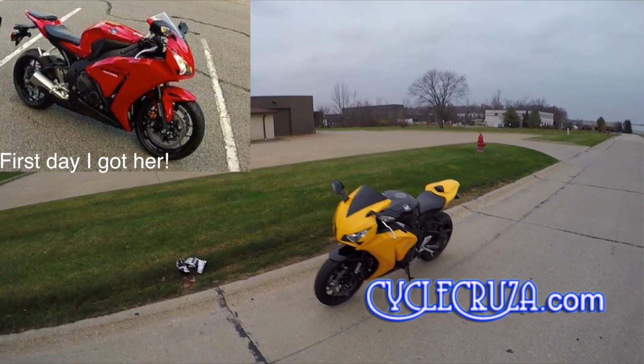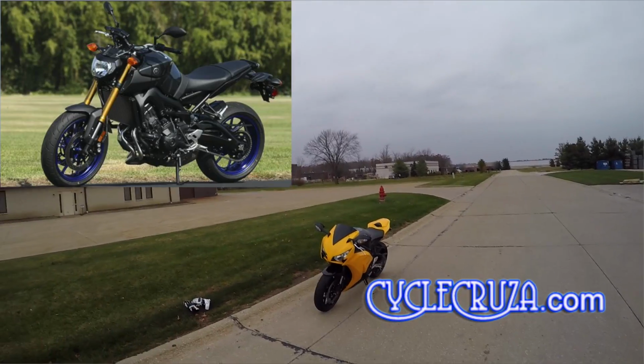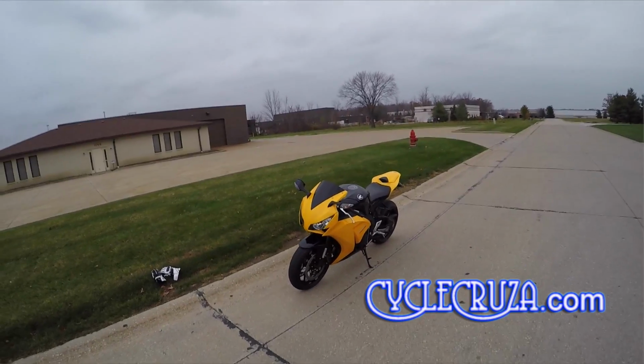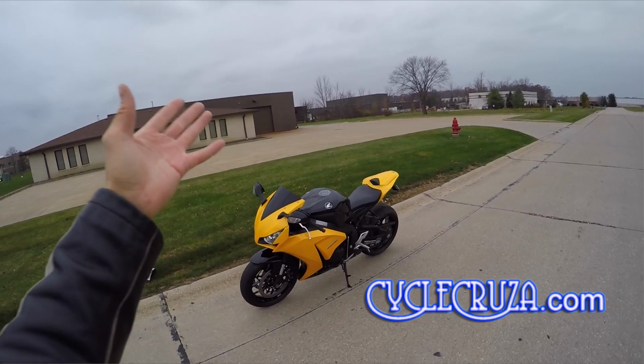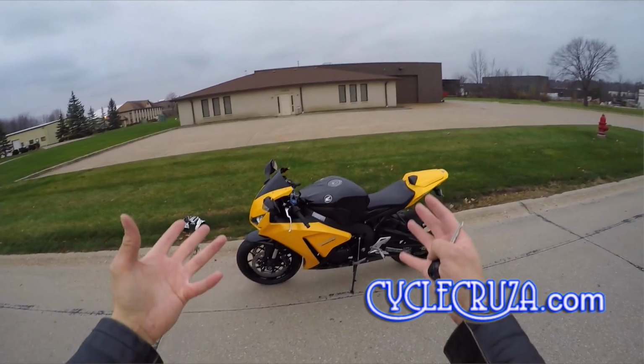$9,300. A lot of guys are paying that for the FZ09. I think the FZ09 is like $9,000. This bike is better than the FZ09, guys. This is more powerful. It's got a ton of mid-range. This bike is a torque monster, man.